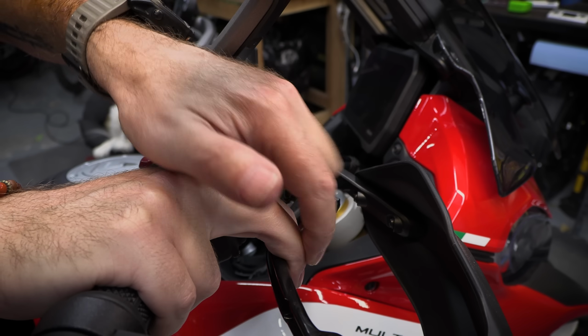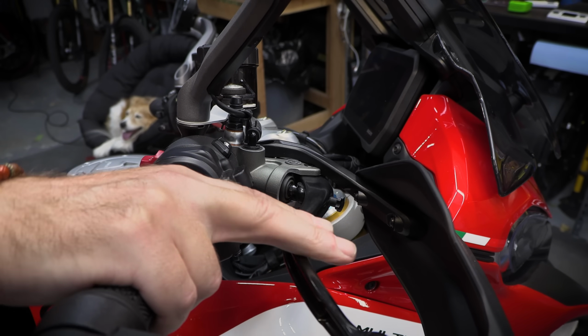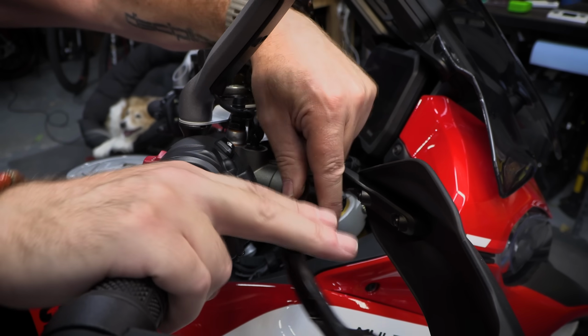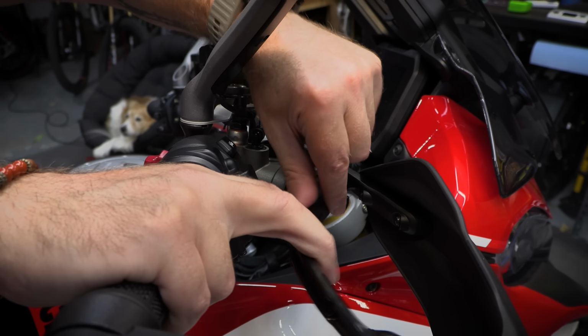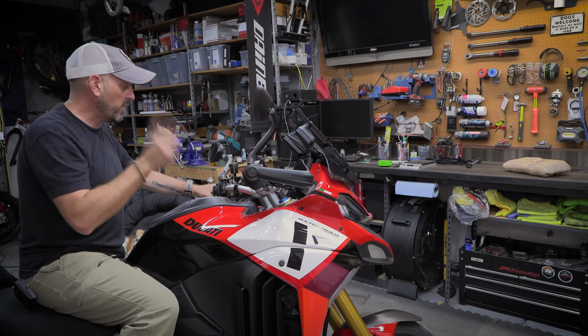We kind of want our first knuckle, the pads of our fingers, to be on the lever. We don't want it so far out that we have to reach up to get to it, and we don't want it so close that we're pinching our other fingers. We want it roughly on these pads. And now we're gonna do the same thing on the clutch lever.